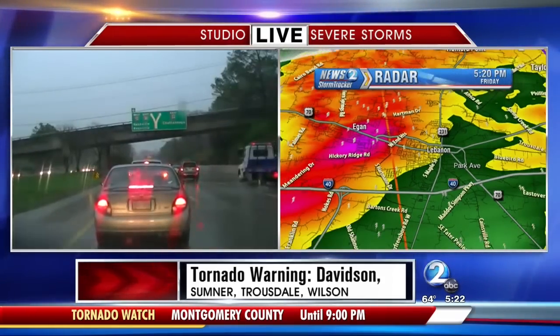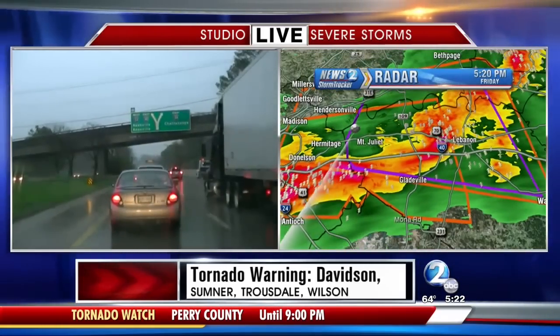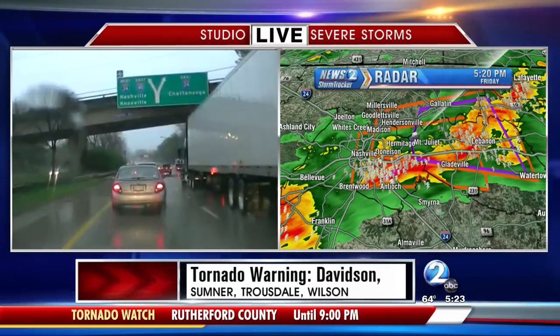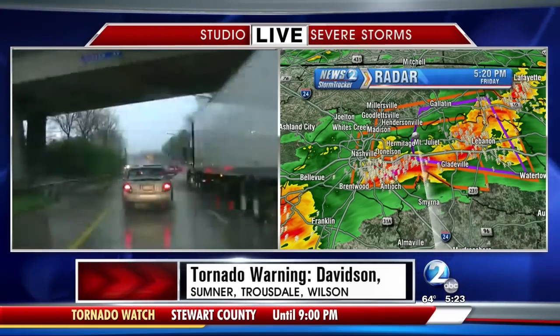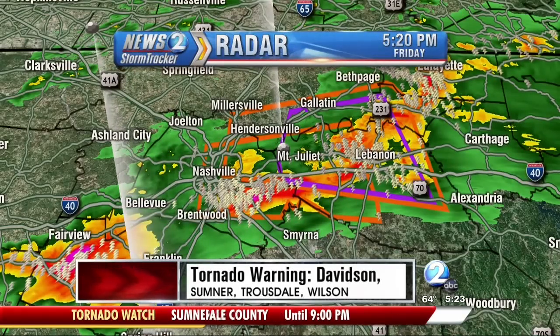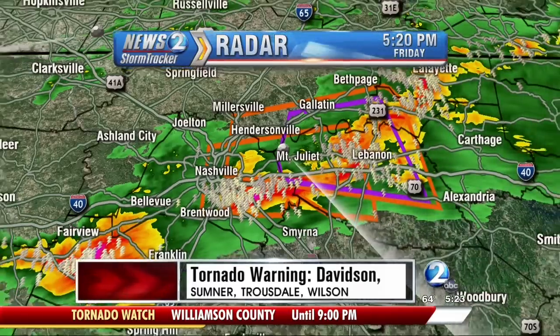You can see on the left-hand side of your screen here the traffic. It is moving, but it's having a tough time. Of course, as Lisa mentioned earlier, Friday is always fairly bad for traffic in and around Nashville. I'm trying to see exactly where we are there. Yeah, that's 40. I wouldn't want to drive in it. I'd want to wait it out 15-20 minutes and let the heavy rains pass, because when folks pull over to the side of the interstate because they're not comfortable driving in that, that creates a danger too. So if you can wait it out, that's a good idea.